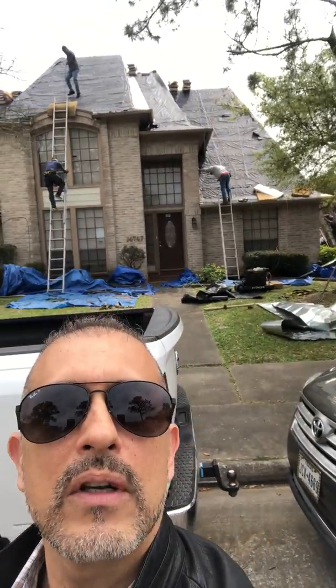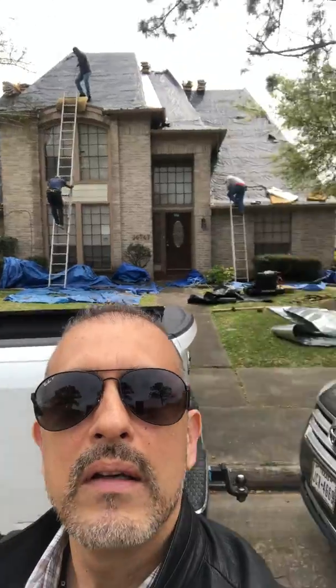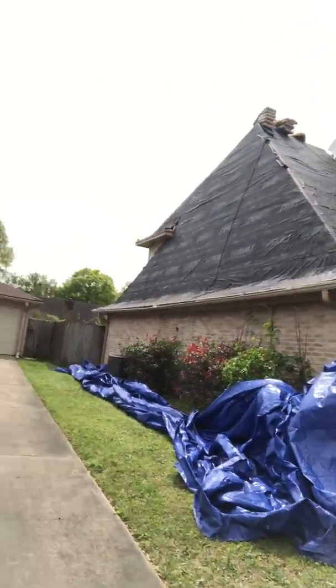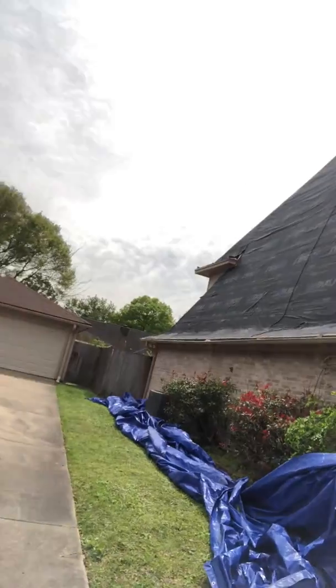There's the guys right there working. And this is like a 12-12 pitch. It's a very, very steep roof. Here you go. As you can tell, we do.